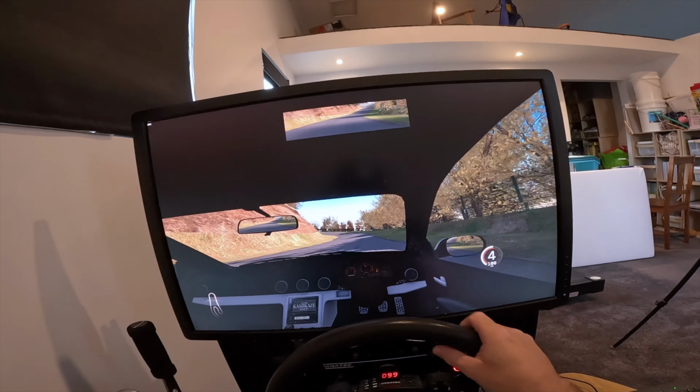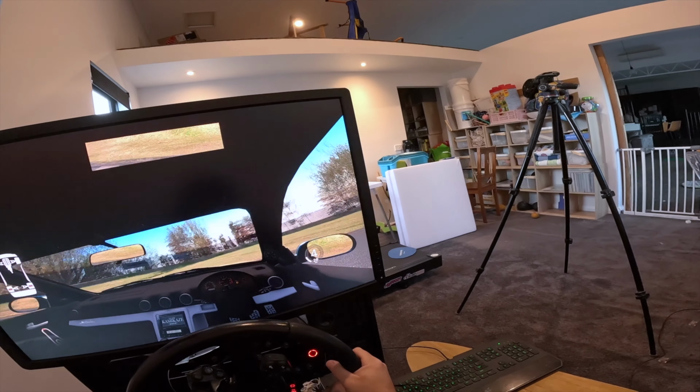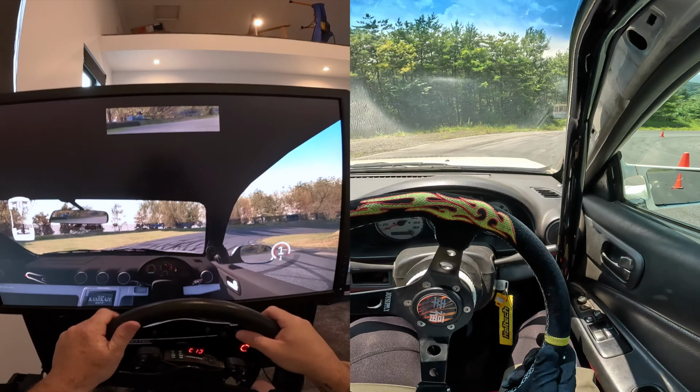I remember one of the other rounds we did was this track backwards. So we started up here, very similar clipping point. Come on.